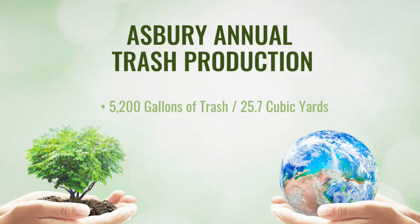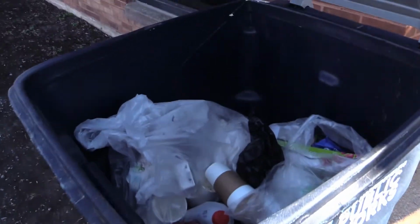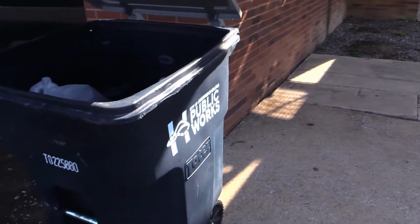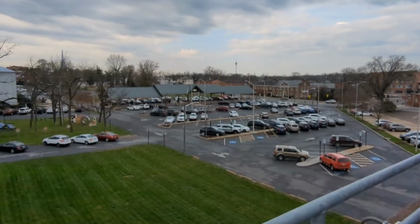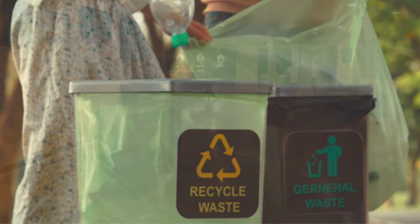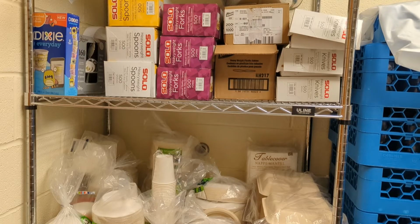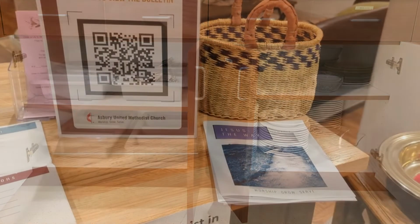Asbury could also do a better job recycling. We produce a great deal of paper waste and currently only recycle cardboard. Harrisonburg offers mobile recycling stations that could be utilized to reduce trash. On Saturdays, the mobile recycling center is at the farmers market, which is adjacent to the church. Asbury could add marked recycle bins in all the offices and in our social spaces. The church could also commit to minimizing the use of disposable plates and utensils since they have an ample supply of reusable dishes and silverware and 2 dishwashers.